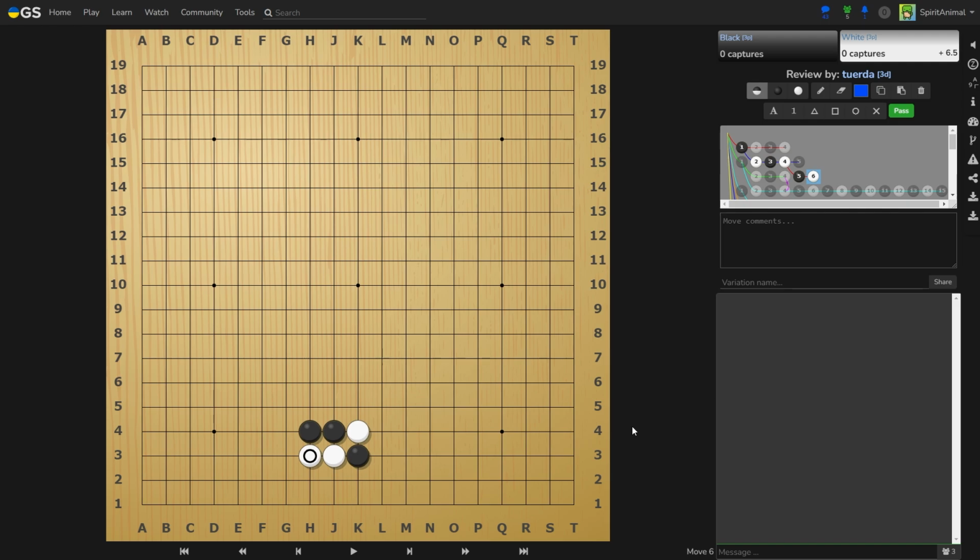So extending is the right idea, but that's not the extension I wanted to show you. The extension I want to show you is L3. What's the difference? It's on the third line. It's supposed to be the fourth. This is just a very basic tactical idea.